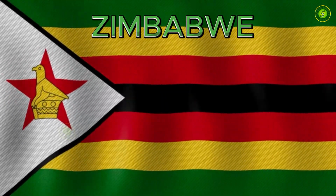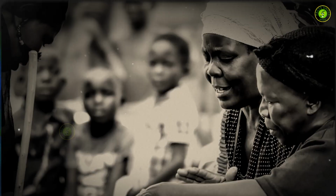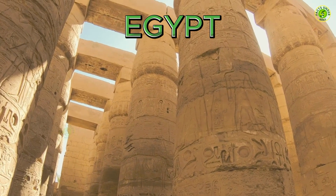Breaking news. Zimbabwe, a country with a history scarred by British land seizures. The arrival of British settlers led to a system of racial inequality that persists to this day.